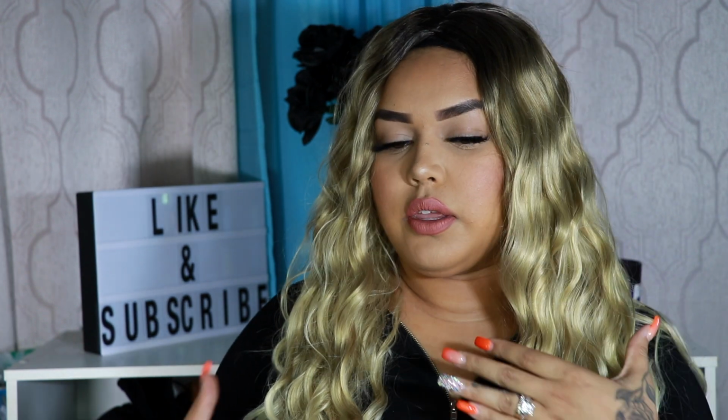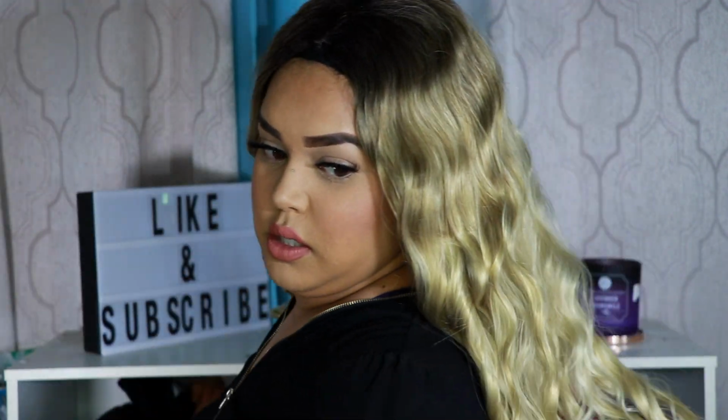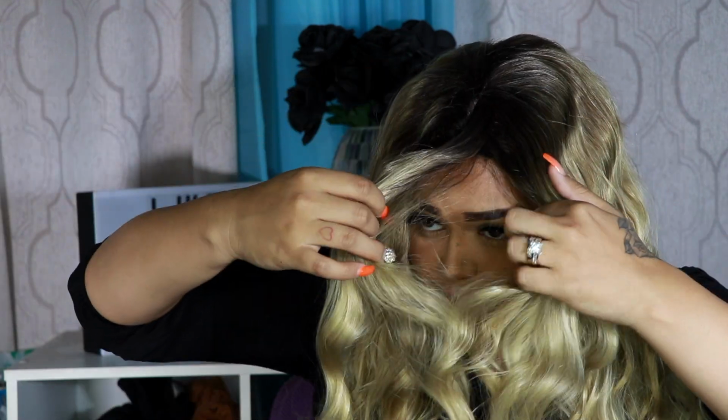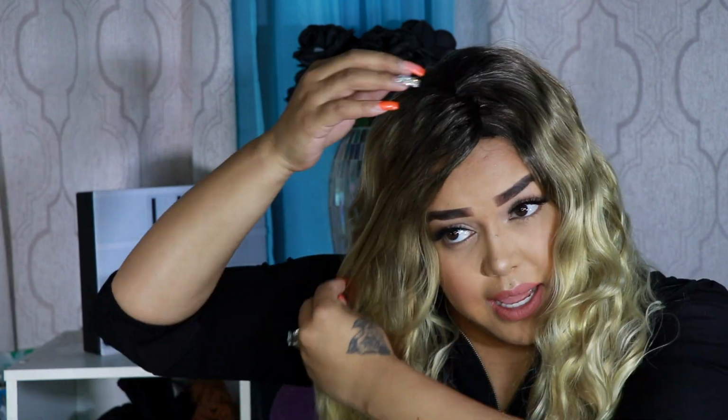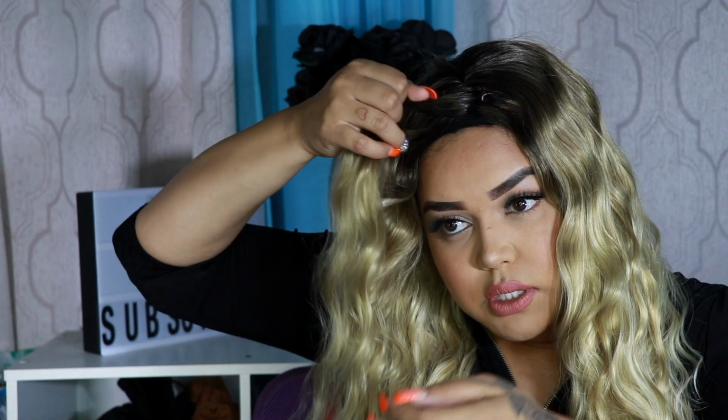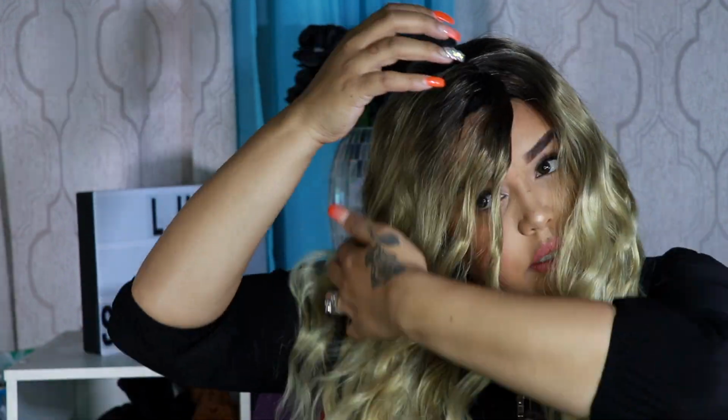She is long. You guys can see the back. I'll show you guys. She honestly looks pretty good. I'm just gonna part everything to the side because I feel like that looks a little bit more natural. I'm probably gonna have one of my friends customize the wig so they look more natural, or have her show me how to make them look natural, because girl, this parting does not help.